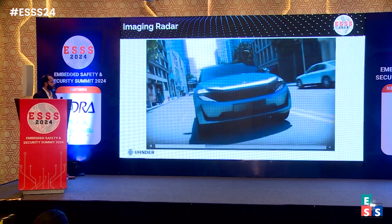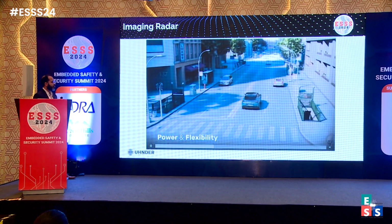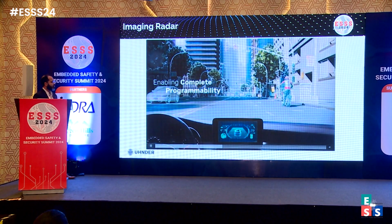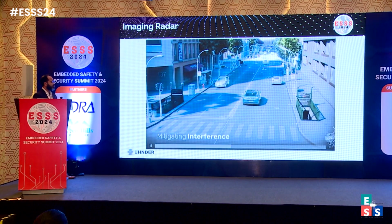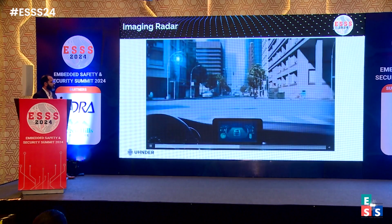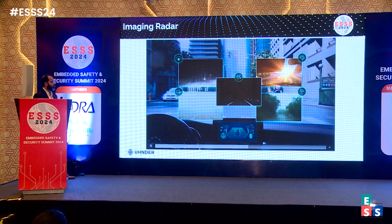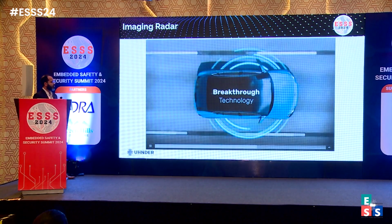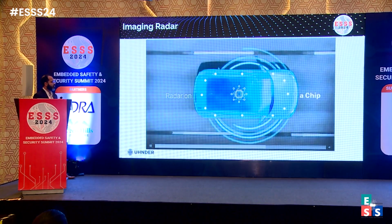At Uhnder, we've engineered a new paradigm for perception. We built the power and flexibility of digital processing into our radar sensors, enabling complete programmability, applying advanced digital signal processing, mitigating interference, to transform sensing capabilities altogether across all light and weather conditions for faster, further, sharper, better perception. And now, for the first time in the industry, Uhnder digital imaging radar technology is available on a chip, customizable, programmable, and fully integrated.